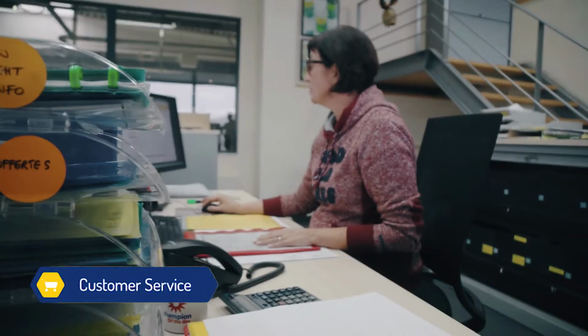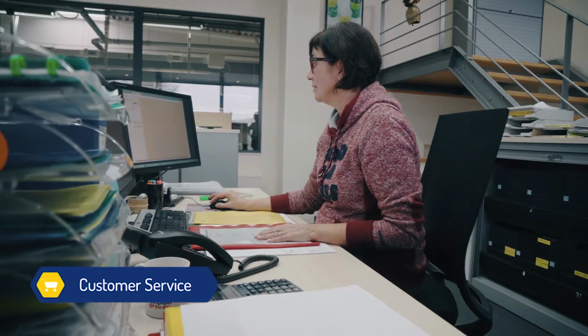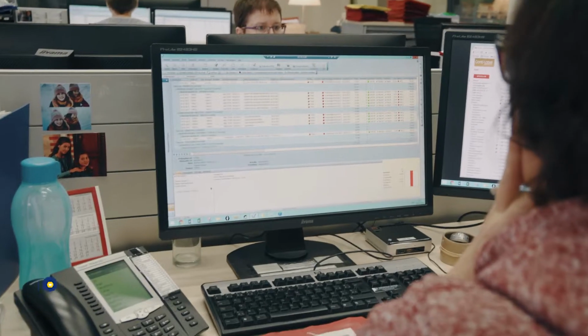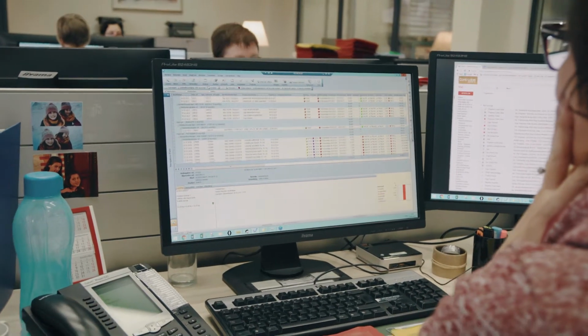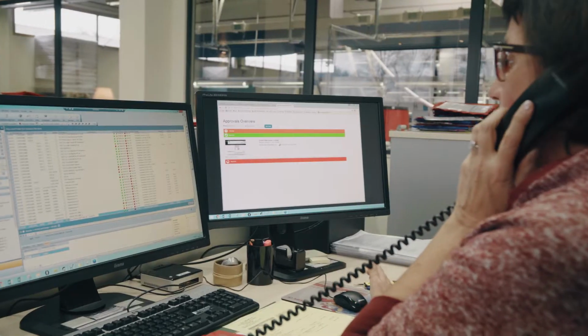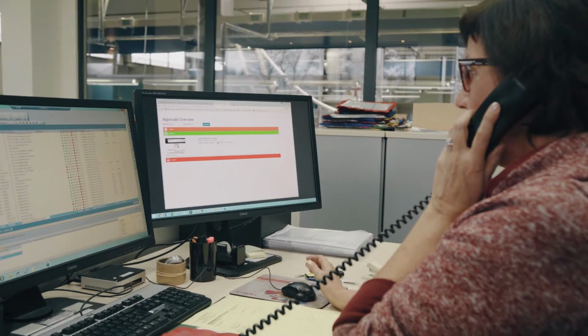Customer service will enter and check new sales orders. For example, when no sales price is available, they will request a new sales price. After they get a green light from production, customer service sends a delivery confirmation to the customer. All of this is within 24 hours of receipt of the order.